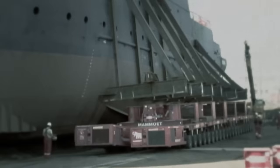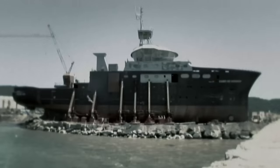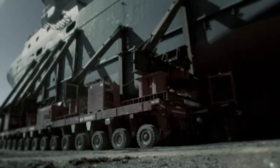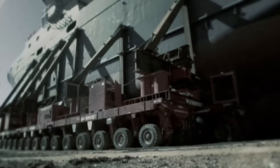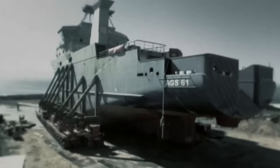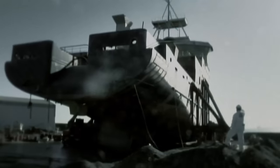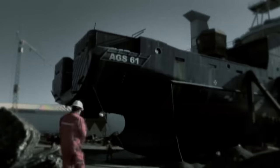The SPMTs were linked together in 84 axle lines, 42 on either side, nearly 4,000 tons load capacity. Now it was time to begin moving the ship. The 4 diesel power packs provided enough power to drive up the ramp with ease. On the 26th of January 2011, the 84 axle lines moved in unison under the watchful eyes of the operators. We drove her up the slope, over the side of the dock, and then we drove her onto the floating barge, which then the whole combination was lowered.